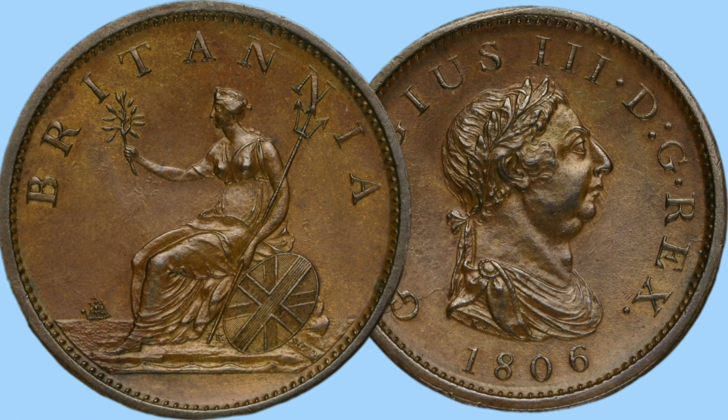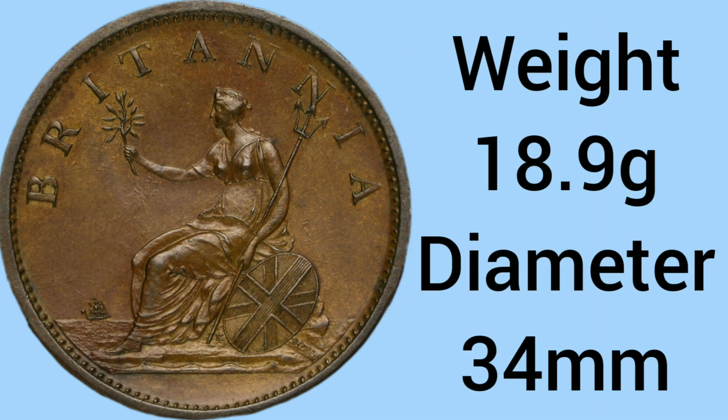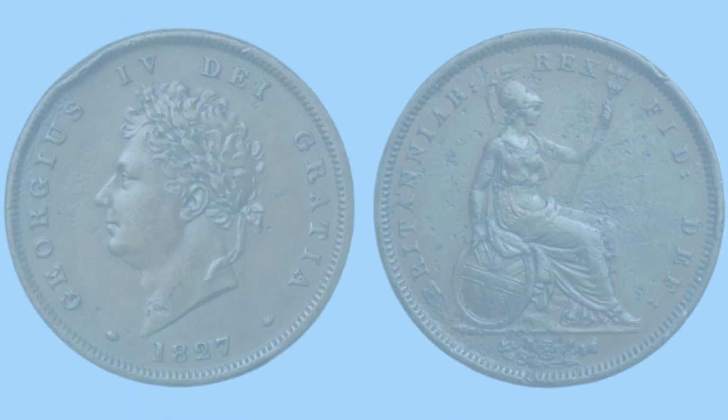In 1806, a new type of penny was released. We see here Britannia once again, holding a sprig of leaves, the trident and the shield to her side with a boat behind her, and a new portrait of the king. This coin weighed less at only 18.9 grams and a diameter of 34 millimeters. Still a very big coin for a penny though.